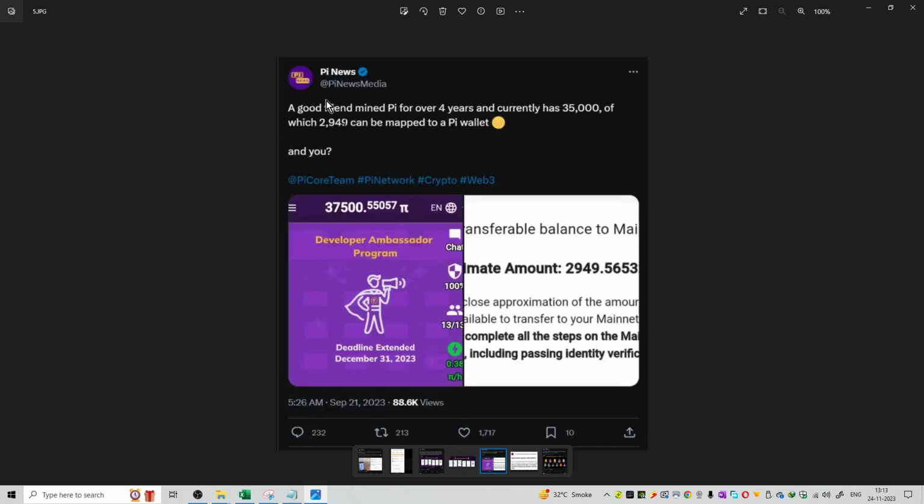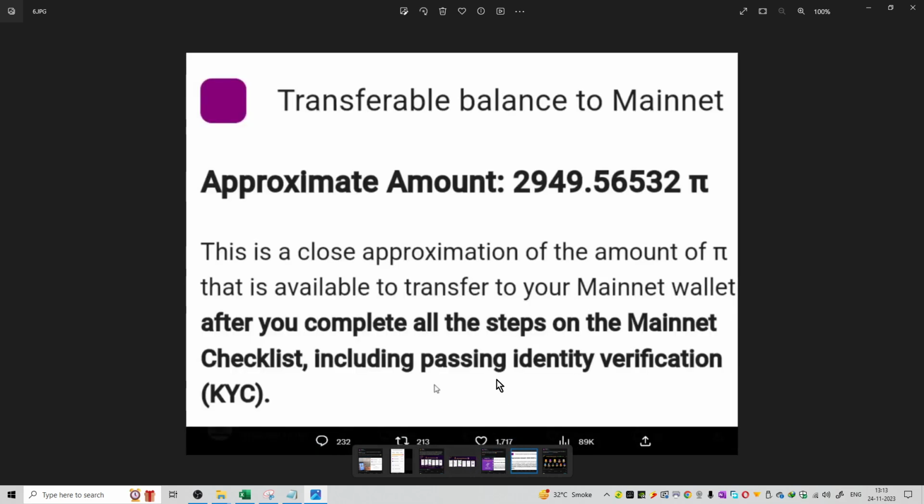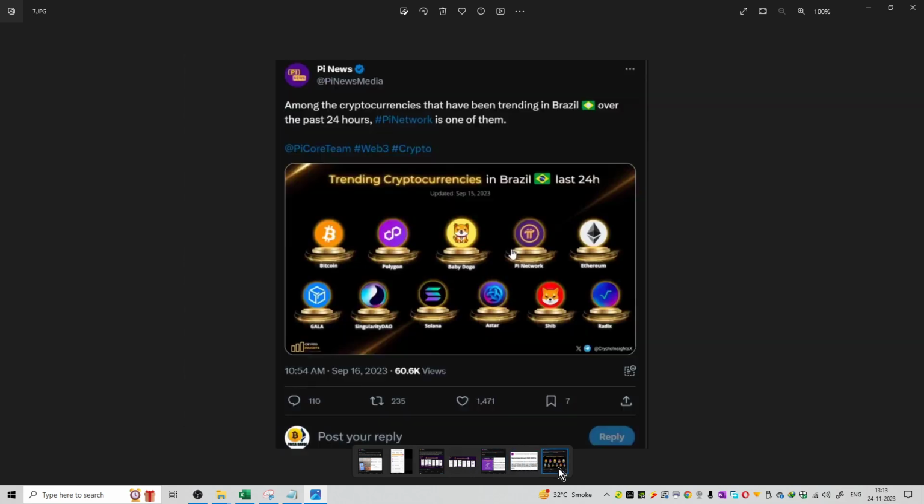Next update that is from Pi News. A good friend mined Pi for over 4 years and now he has 35,000 of which 2949 can be mapped to a Pi wallet. So you can see 2949 number of coins on this particular wallet and वो बंदा 4 साल से माइनिंग कर रहा है and उसके पास currently 35,000 से भी ज़्यादा number of coins Pi coins that is available in his wallet.